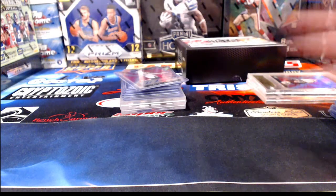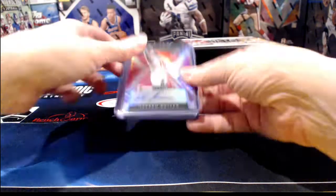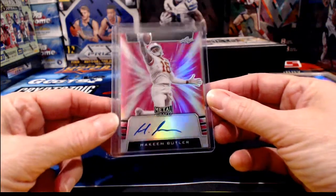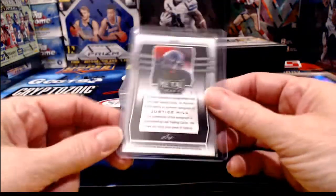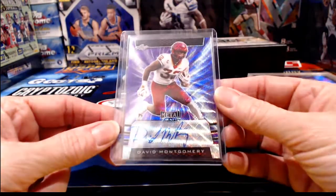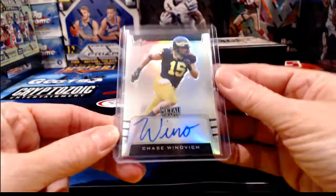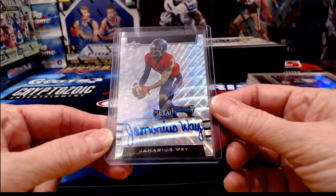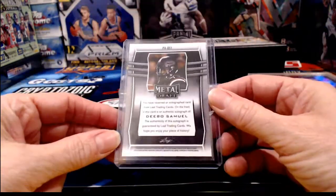It seems like we're going to have an extra slabbed card in this box. I had some other people report that they had that with some of their breaks, that they had some boxes that had additional slabbed cards beyond the one, so cool. Looks like we're going to have a bonus. Hakeem Butler to 20 for the Bs. Justice Hill to 5, H. David Montgomery for the M to 15. Next up is Tyree Brady for the B. Chase Vinovich for the W. This is Jamarius Way, also W. And then we have Debo Samuel for the S.